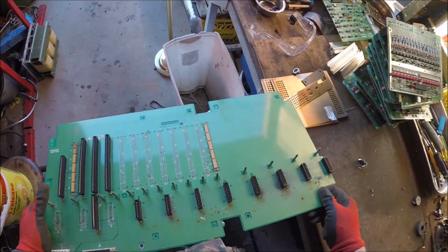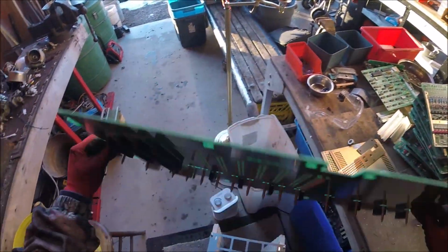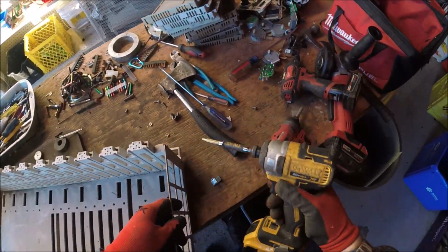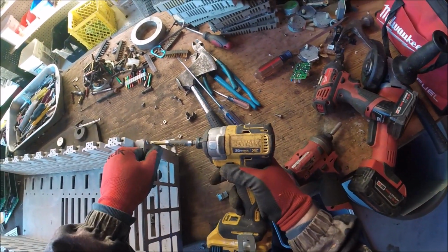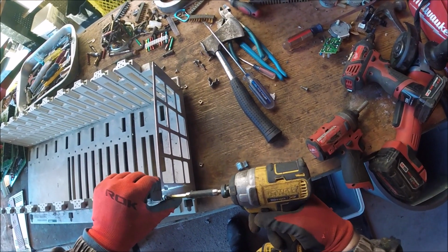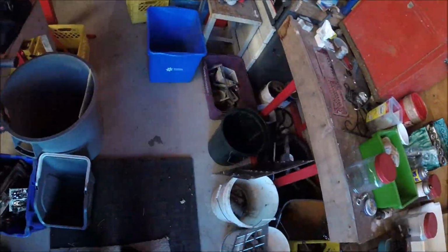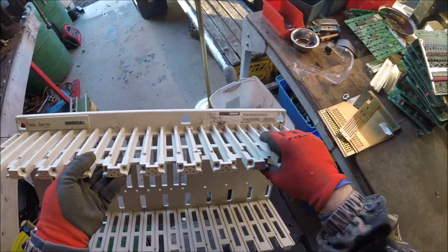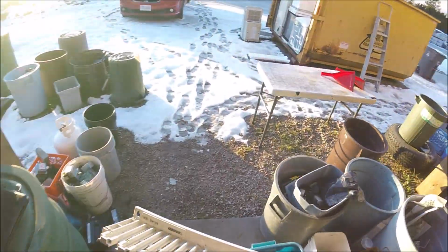Okay, well, that's the board. Comes with spiders. Pretty big board. Really not much there. A little bit of gold on there, but I don't think it looks that great. Big hunk of plastic. Modicon 800 series. Probably just the name of this plastic, the way it is molded for the boards.